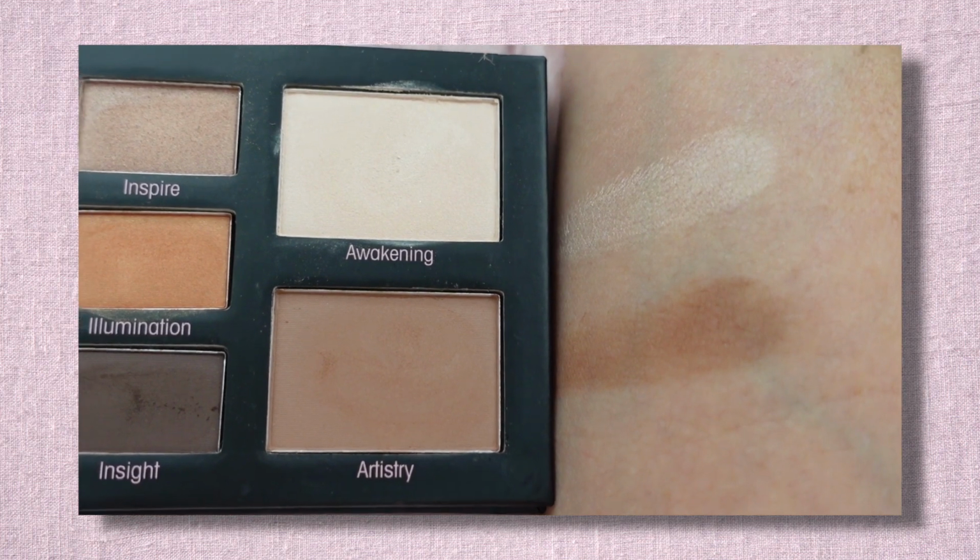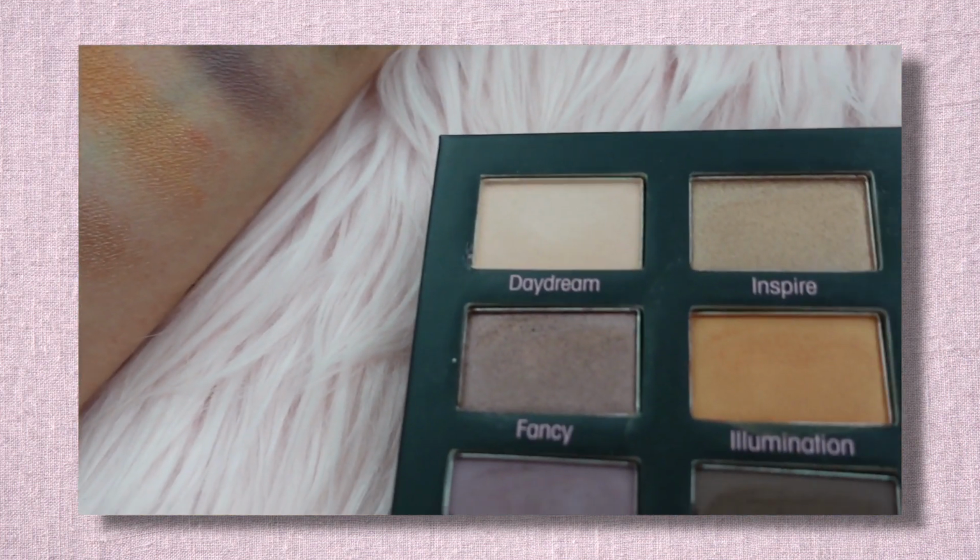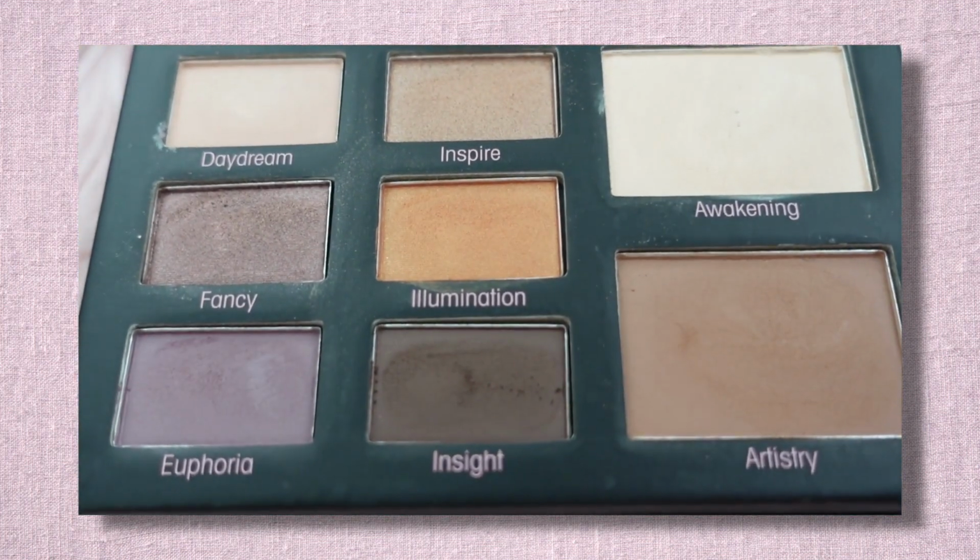These shadows that Mallie does, she is great at doing the shimmer. She is great at formulas that work on mature eyes. So I'm so thrilled with this palette, and it's one I find myself reaching for all the time.